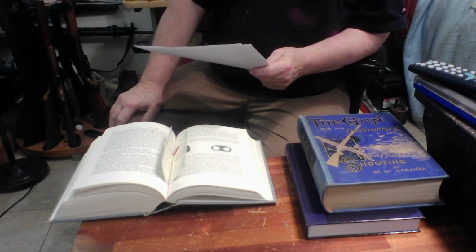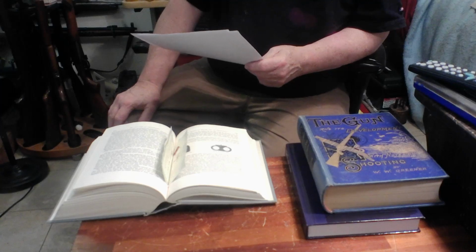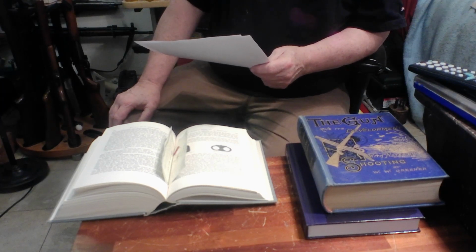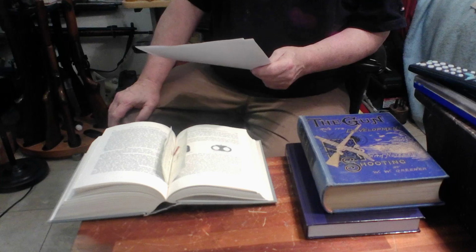Anyway, this is a book. This is about Greener, W. Greener, in his book The Gun and Its Development, mentions that these guns were much esteemed by South African sportsmen, that it was useful in countries where the kind of game that may be encountered cannot be determined beforehand. It was also found useful by poorer immigrants who could not afford two different kinds of firearms.